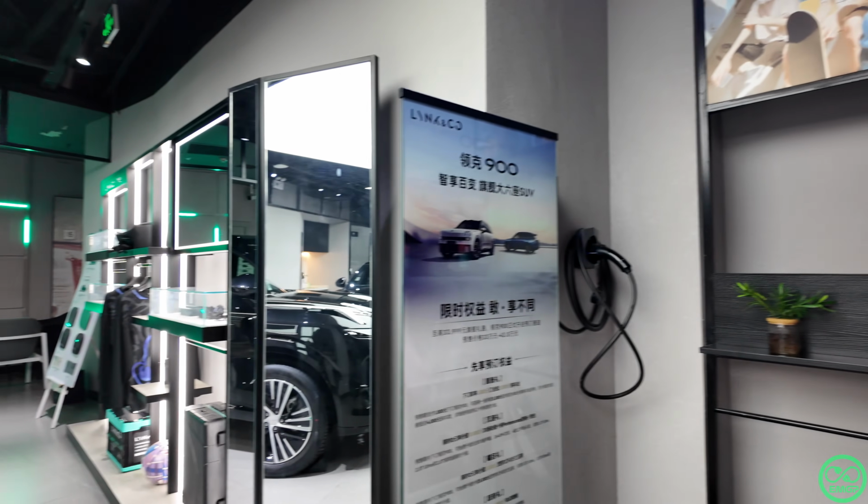The base model is capable of doing 0 to 100 in 4.8 seconds. The mid model is capable of doing 0 to 100 in 4.6 seconds, and the top spec does 0 to 100 in sub 3 seconds. The top spec has got 630 kilowatts of power and is able to do up to 283 kilometers purely electric. So this is a fantastic car to be in, and I will tell you more about this as we go along.